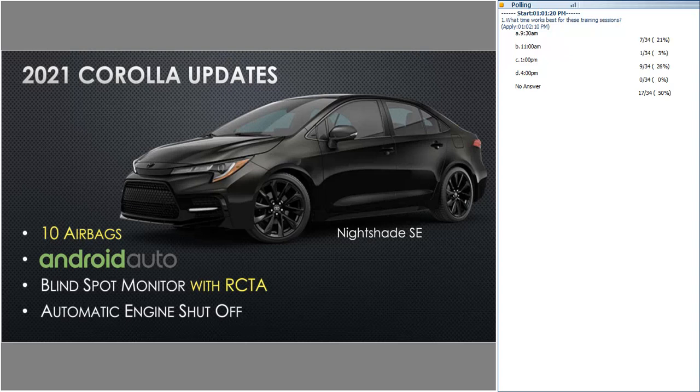Blind spot monitor with rear cross traffic alert. So Corolla did have blind spot monitor available as a package or standard on some grades, but it didn't have the rear cross traffic feature for some reason. That has been corrected. So now when you get blind spot monitor on 21 Corolla, it comes with rear cross traffic alert. That's a great system. I rely on it all the time when I'm backing out of a parking spot to make sure no one's coming.